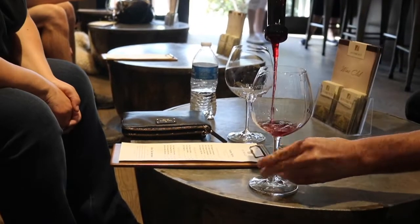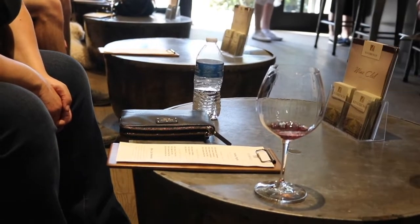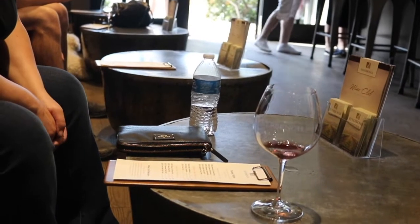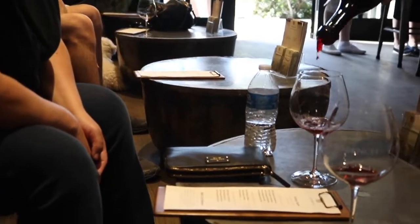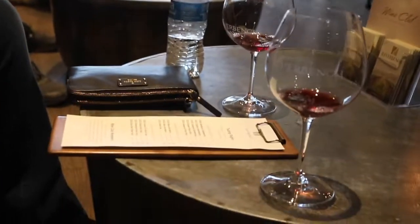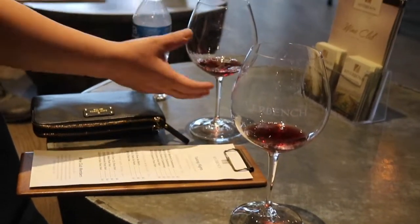The Estate Pinot Noir. It's really easy drinking. It's very approachable. It's our flagship, you know. This is what we put out for distribution. Guilt-free weekday wine. Well, that's like a house favorite? Oh yeah, absolutely. $30 a bottle. It's just fantastic.